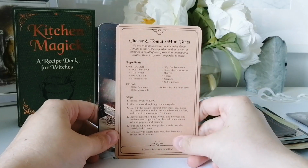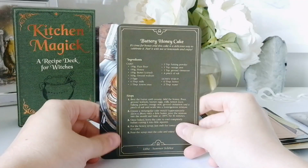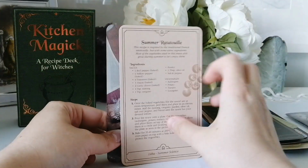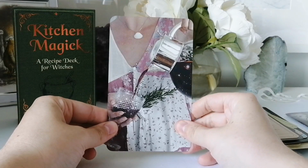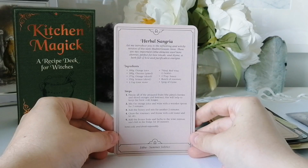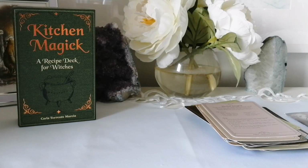Then we have a cheese and tomato mini tarts. This sounds good. We have buttery honey cake. We have a summer ratatouille. Interesting. And herbal sangria. Ooh, that sounds good. Red wine. 1 cup of tonic water. Interesting. That sounds good.